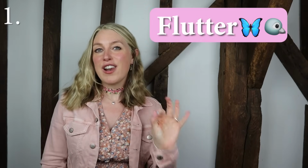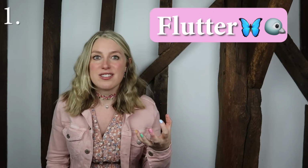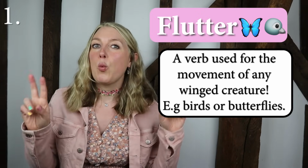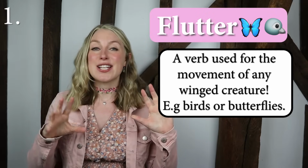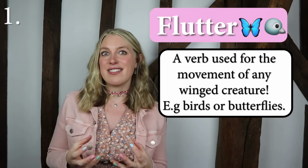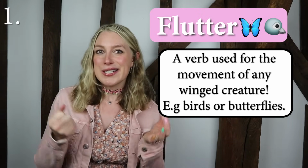Number 1, flutter. The way it sounds even is gorgeous. I just love that. It's actually a verb for the movement of any winged creature. So any creature that has wings, so not humans, can flutter. And it sounds like the sound of the fluttering itself. Somehow, it's just so descriptive.